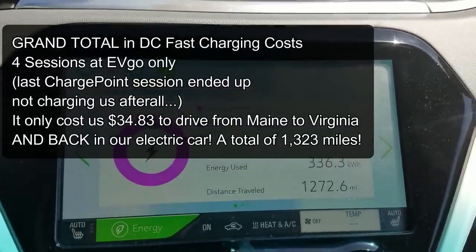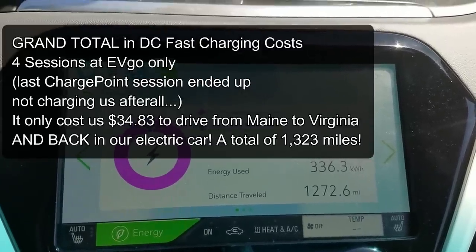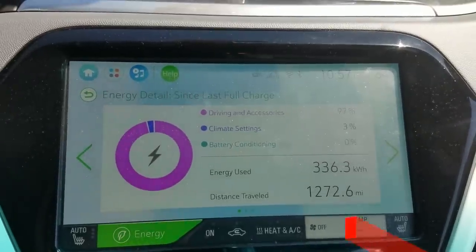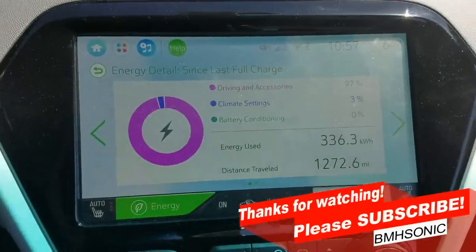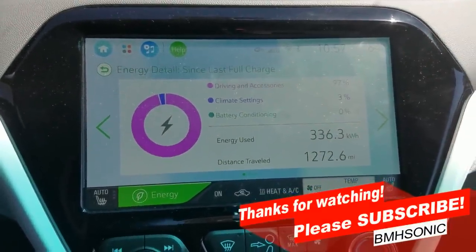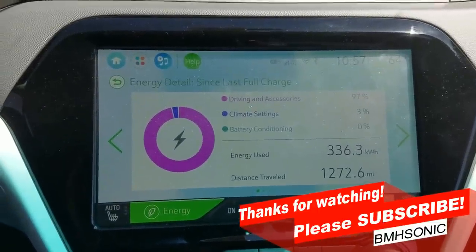It helps that we had a couple of places that were free, and the places that we did have to pay, again, it was like half the cost of gasoline. At home, it's a third of the cost. I don't know what this actually came out to, but overall, based off of what gas is right now and what we paid, I'll put the stats and everything up here so everyone can see. But yeah, this is amazing.